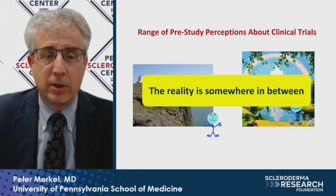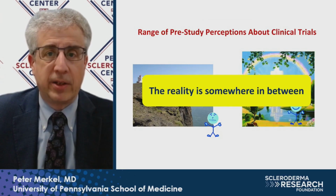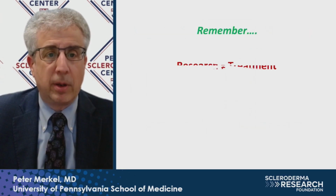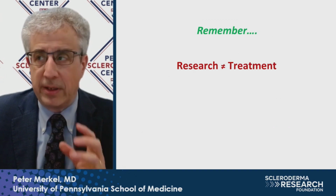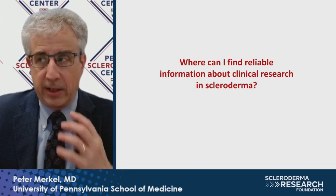These are important things to do, but you need to know what you're getting into, and they really help us advance care. So remember, research isn't treatment itself. Research is an experiment, but that is how we advance our work.